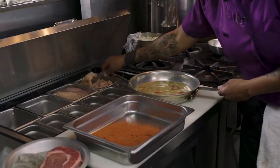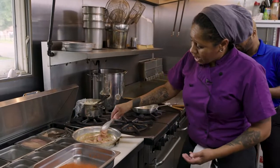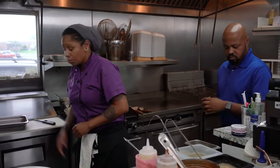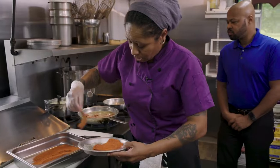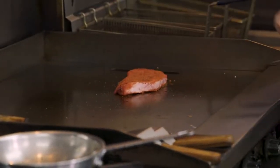Start off with your chicken, because your chicken takes the longest to cook. We use a mix of andouille and smoked sausage. So now we're going to do our blackened ribeye with blackened barbecue shrimp. So then we just dredge it in there. And then we dredge our shrimp. You're going to toss that right on the grill as it sits, right on it.